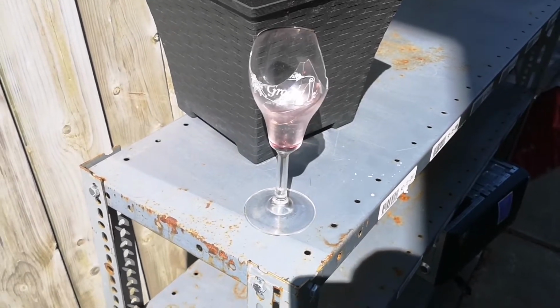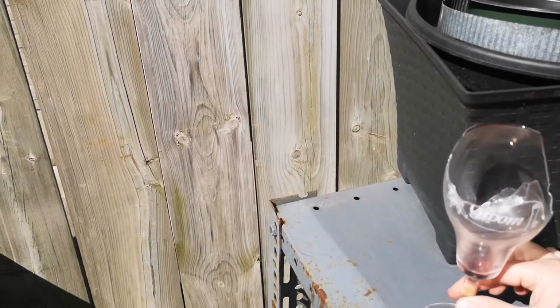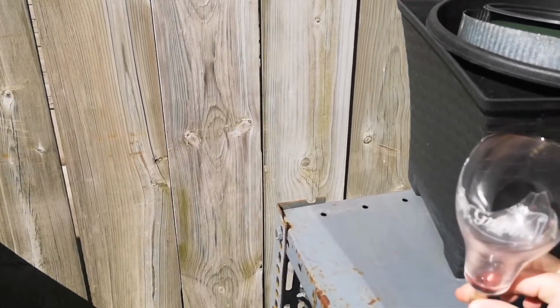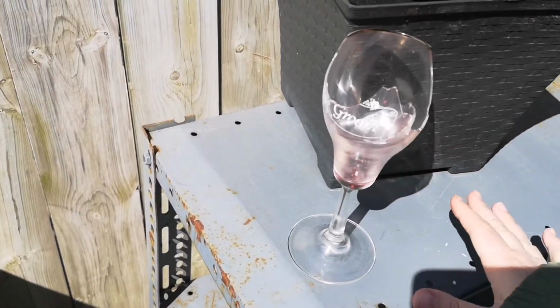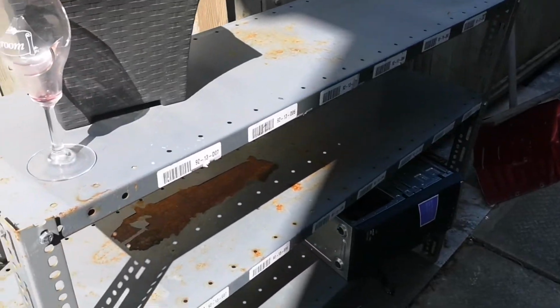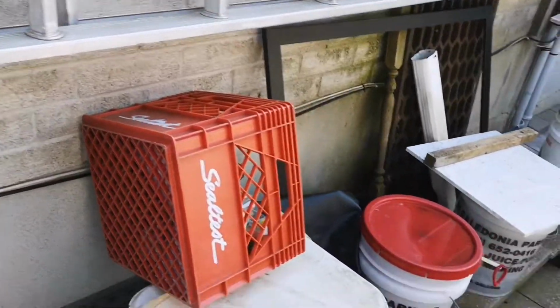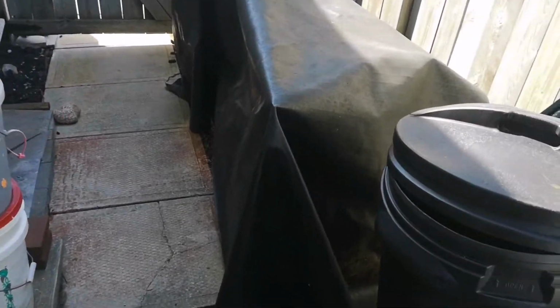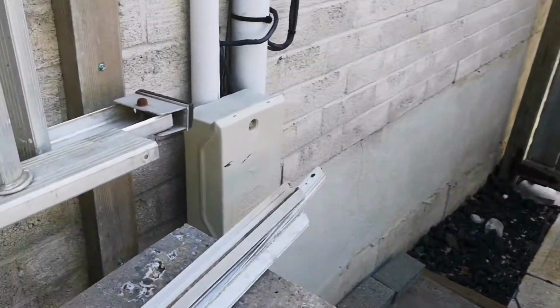Okay, so you see what's happened here. My dad, I'm assuming, has broken his wine glass that says groom on it and will not throw it out. So instead, he just puts it on show on this rusty gray shelf in the backyard. Okay. Most people would just throw it in the garbage, but my dad is not normal, so that's why I love him.